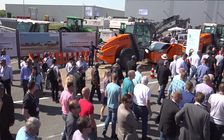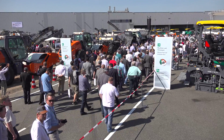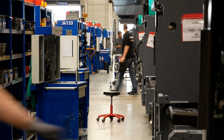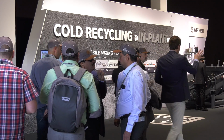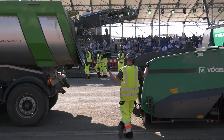The international road construction sector flocked to Ludwigshafen and gained an insight into the latest innovations and a preview of future developments. Production tours, machine exhibitions, live demonstrations, specialist talks and technology presentations. The 2018 WIRTGEN Group Road Technology Days in a nutshell.